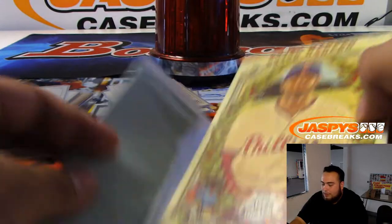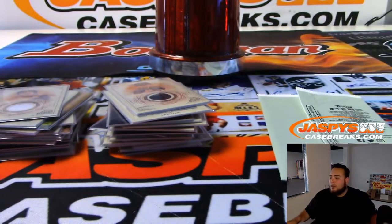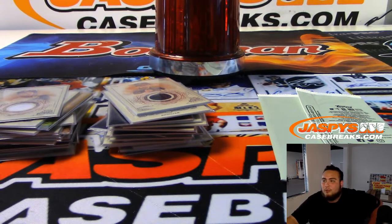So there you go. That was the break, guys. That was Allen and Ginter Picatinny number 5. Number 6 is in the store. It is already sold out, guys. All we have to do is sell out the team random, which I believe is almost down to single digits. If not, it is at single digits.